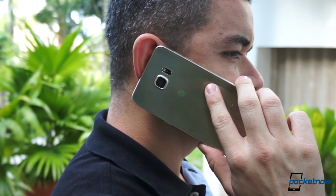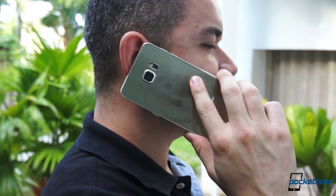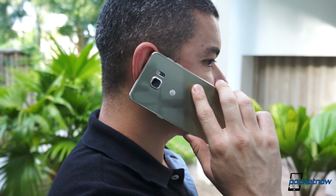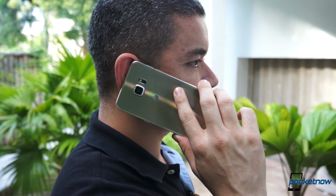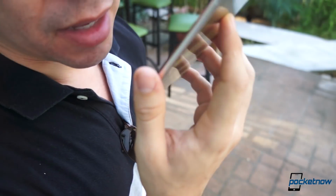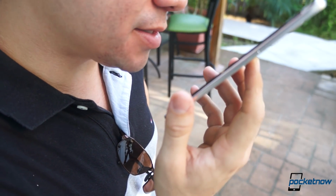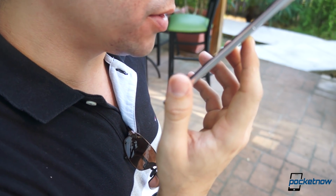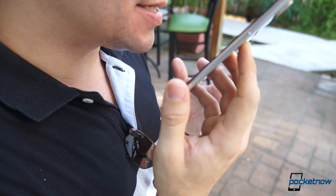Then when we move over to phone calls, these are just okay according to the people I call. I don't really consider the earpiece to be the loudest that I've used compared to other phones that I've been testing lately, but it's, again, just okay. The only problem is the placement of the speaker that can easily be covered by your finger, and that doesn't really do the loudest job possible either.